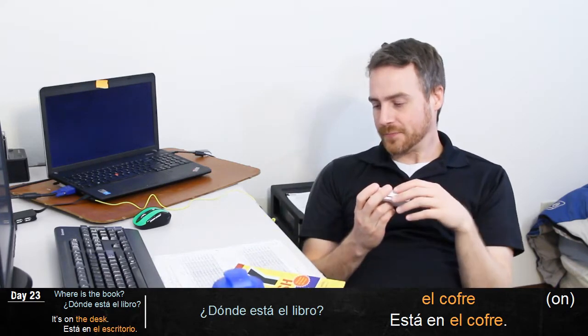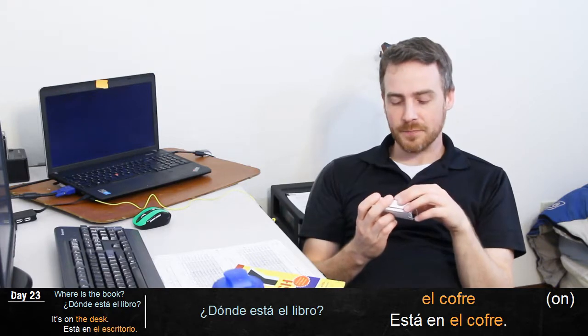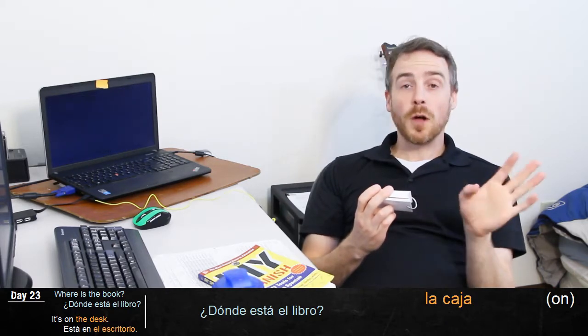Oh shoot, I think I needed to do, oh yeah. Oh well, we'll run through these again with keys. So I'll do it a little bit differently. So, yeah, no coffin in my room.